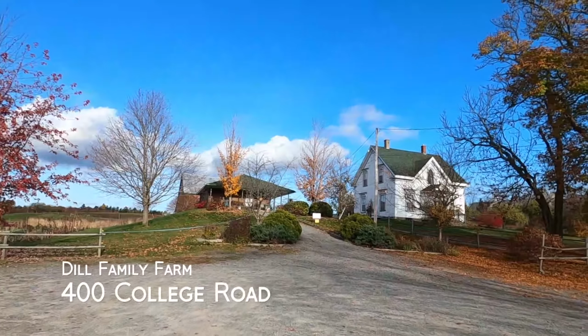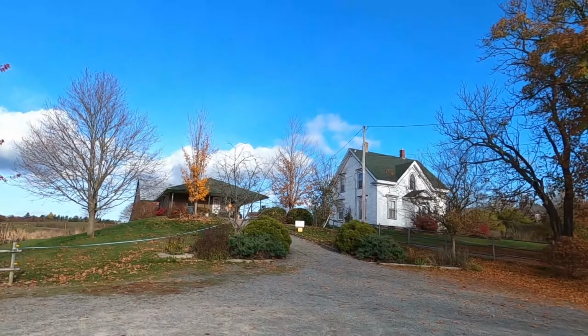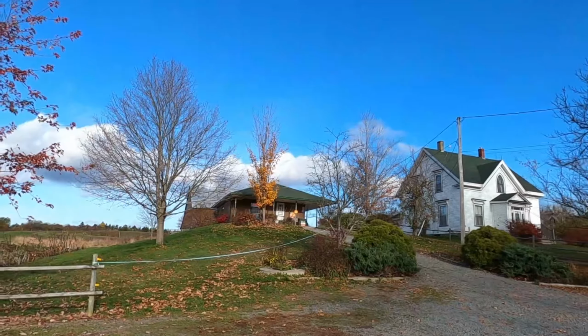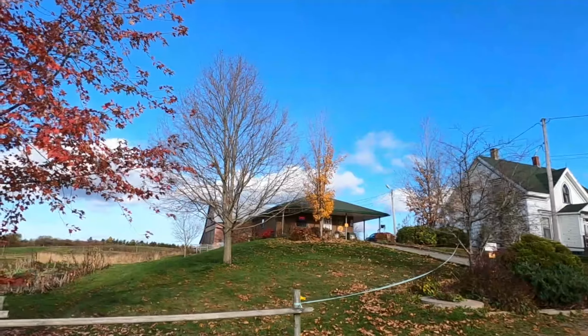All right, and this is the entrance to the Dill family farm, where they have all the giant pumpkins. You just walk straight on up here. There's a little store with some pumpkins and apples and jams. Pretty neat place.